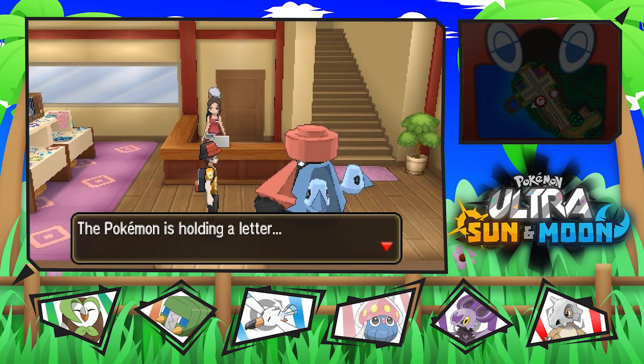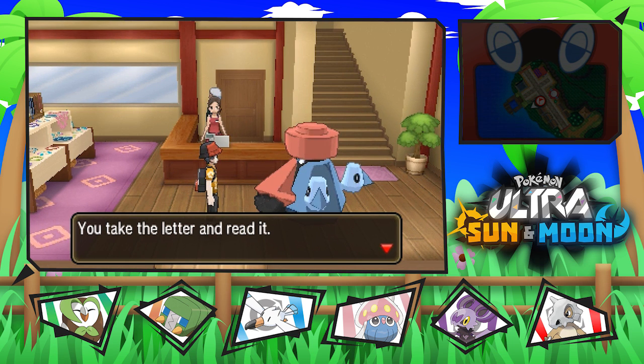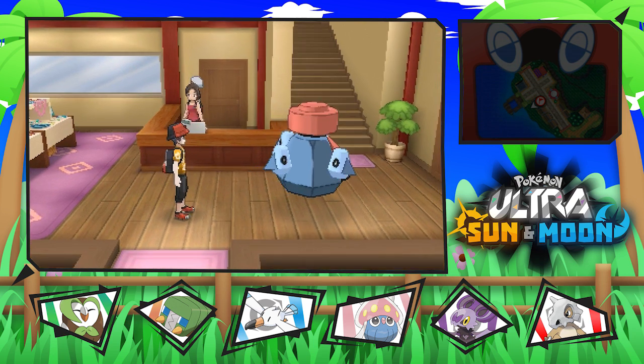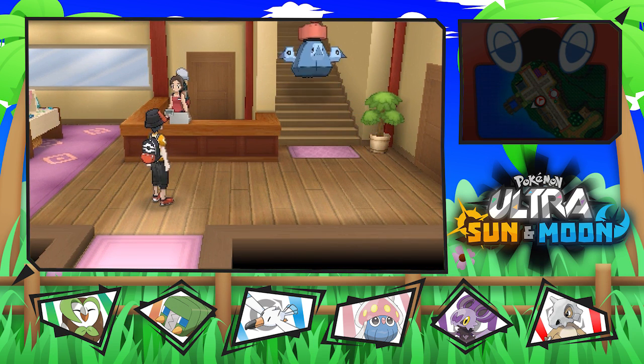Hello. The Pokemon is holding a letter. You take the letter and read it. Olivia here. This is Probopass. Whoops, I said Nosepass. That's its first stage. This is the evolved form of Nosepass. Anyways, let's see here. It watches the shop whenever I'm away. I know I asked you to meet me here, but there's been a change of plans. Come meet me at the Ruins of Life past Memorial Hill when you can. Okay, I can do that.